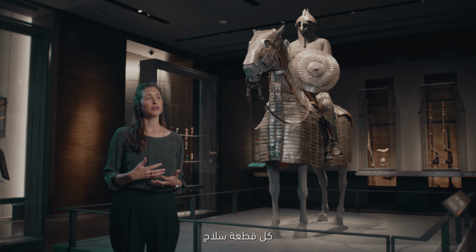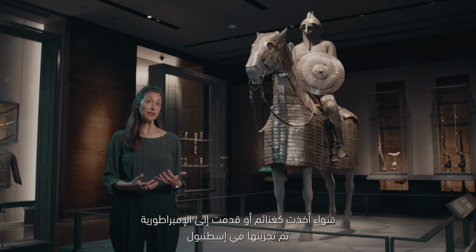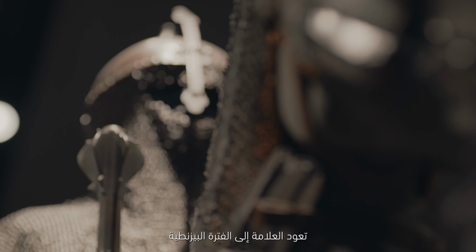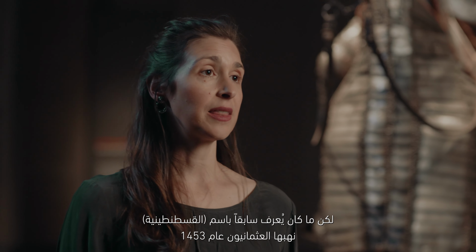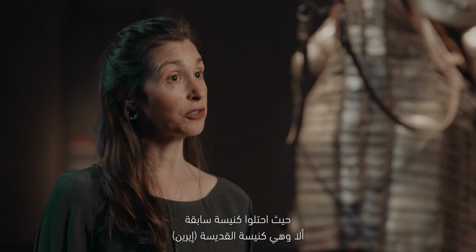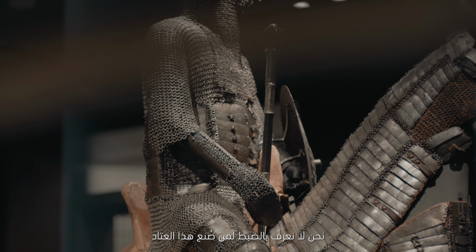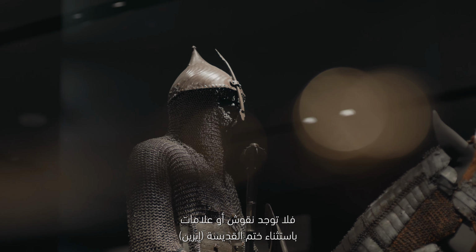Every piece of weaponry, either taken as booty or given, was stored actually in Istanbul. The mark itself dates to the Byzantine period, but as what was formerly known as Constantinople was sacked by the Ottomans in 1453, they took a former church, Saint Irene, as the place to store all of their equipment. We don't know exactly who it was made for. There are no inscriptions or marks other than the Saint Irene stamp.